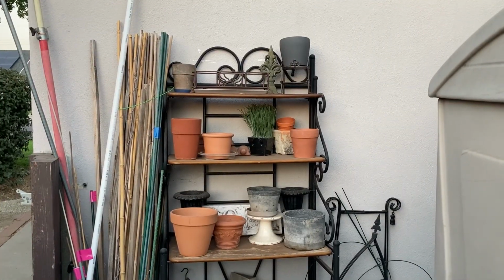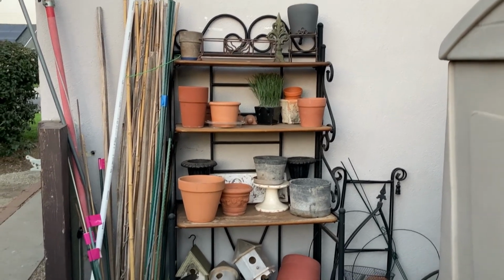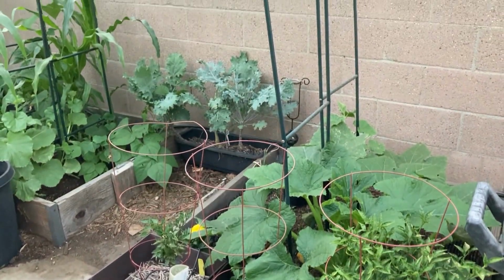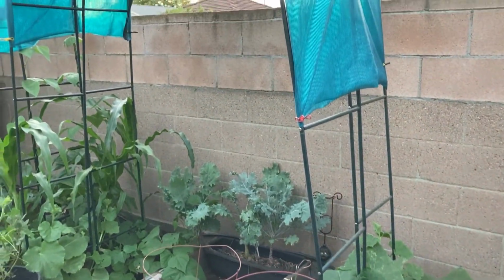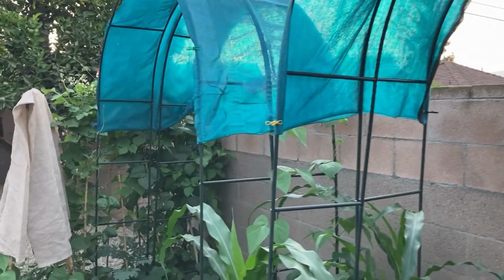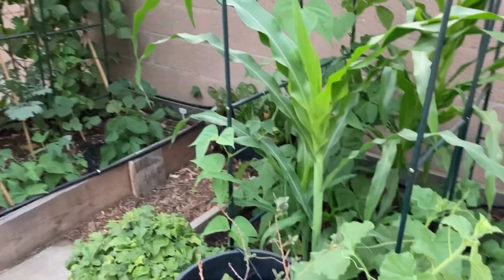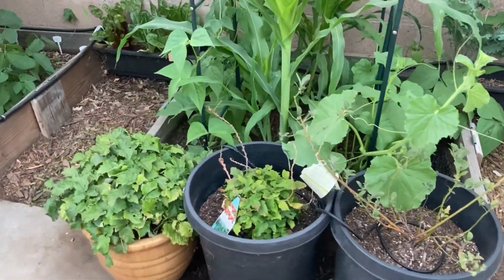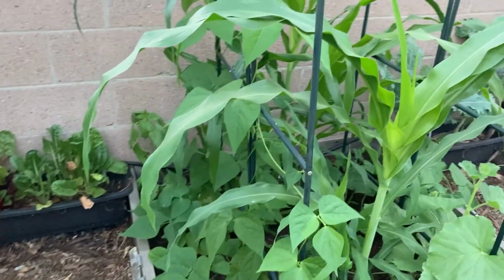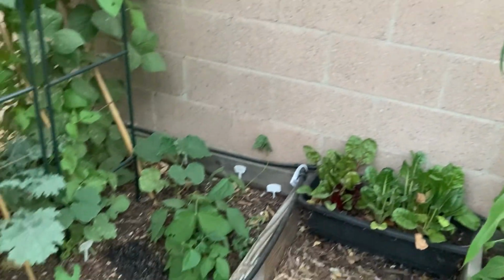I moved everything off the baker's rack. I thought that would make the watering a little bit easier for my husband. Just a little peek at the backyard. I will be doing a backyard tour for next week's video. So this is just an overview. Really, it was just me taking my first glance at the back to make sure I hadn't lost any plants.